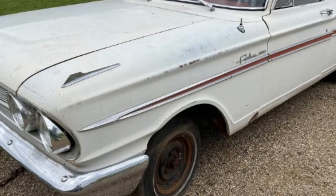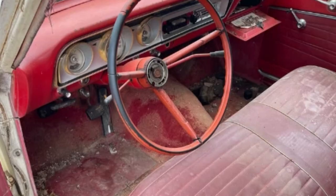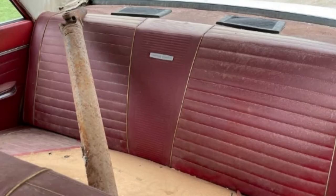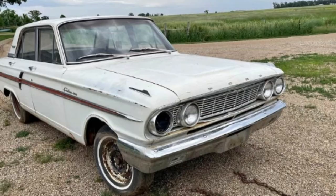Additional parts included in the sale are headliner bows, an improved rear bumper, and a new carburetor that has not yet been installed. The seller recommends transporting the car via trailer, as it's currently suitable only for short trips. This car is ideal for classic car enthusiasts seeking a restoration project.